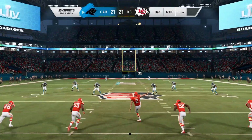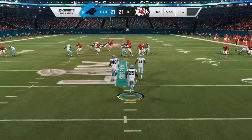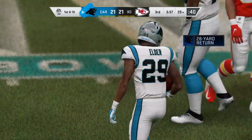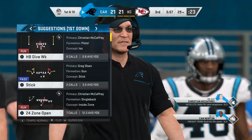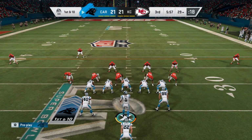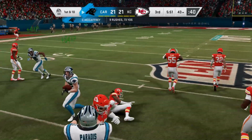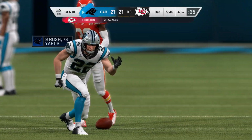The never tedious halftime show behind us, and now it's back to football as we get going again in Super Bowl 54. And it's a pretty good return here as he'll get it up to the 29-yard line. They'll try to get the running game going with McCaffrey. And they get him down, but not before he takes it across the 40-yard line. 14 yards, good for a Panther first down.